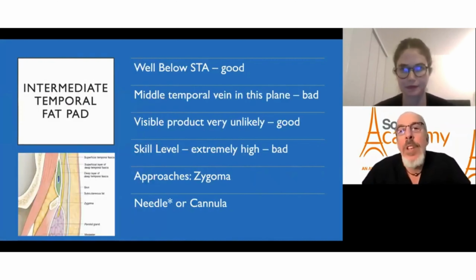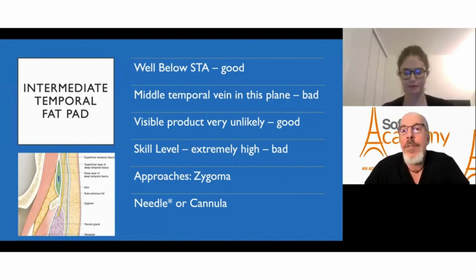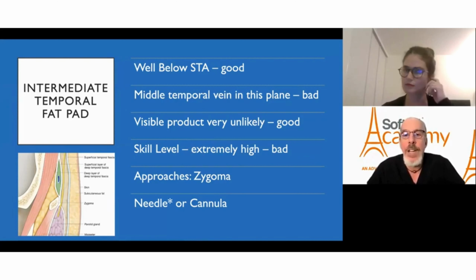So the new area, but this is going to be difficult because you need ultrasound to do this, is that intermediate temporal fat. It's well below the STA, which is good, but it's in the area of the middle temporal vein, which is bad. Okay, there are cases of pulmonary embolus from injections in this temporal vein. It's very unlikely that you'll see visible product, but the skill level is probably the highest because you need to do this under ultrasound guidance.